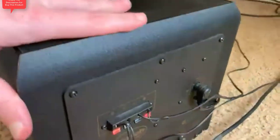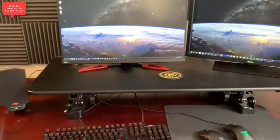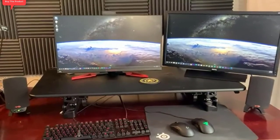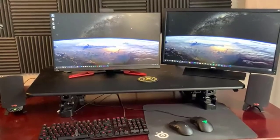But overall, the Klipsch brand really lives up. These things have been one of the highest rated computer speakers for years. They continue to remain top tier. I love these things. If these things ever break, I will definitely be grabbing another pair. But going on 8 or 9 years now, I don't know how long they'll last, but I can tell you I've gotten a lot of use out of these, and these things are amazing.